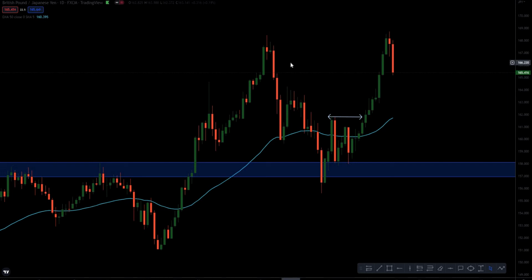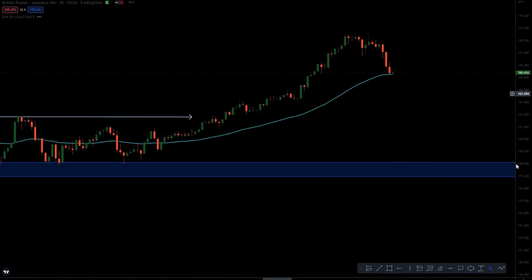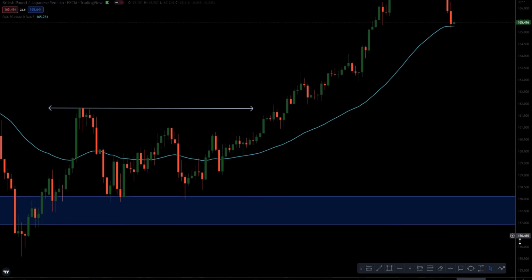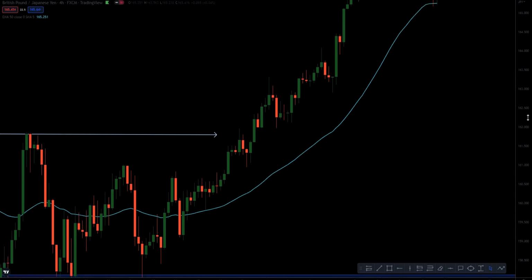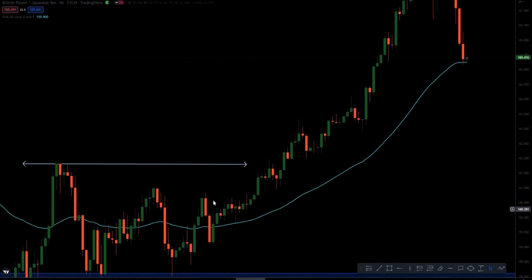Moving down to the 4 hours time frame, we can clearly see the weekly time frame is bullish. Daily time frame has shifted back to the bullish trend. Then the 4 hourly time frame is also bullish: higher highs, higher lows, higher highs, higher lows, higher highs, higher lows. That's pretty much all we do. This was where I needed to get that confirmation from the daily time frame that the structure has shifted back to uptrend.